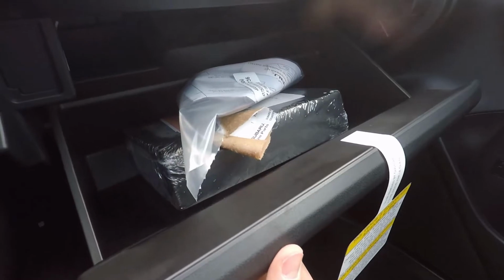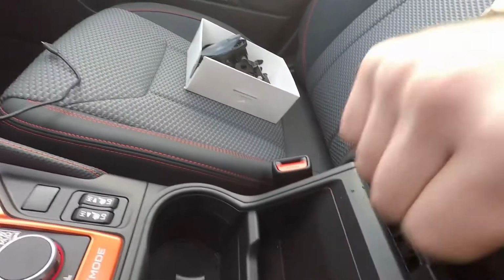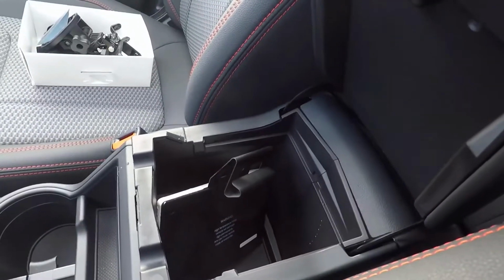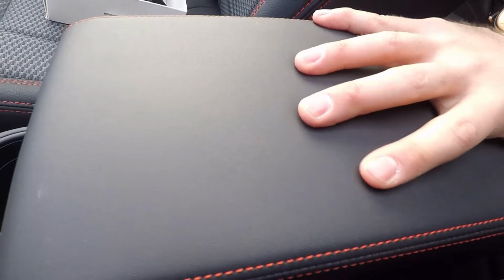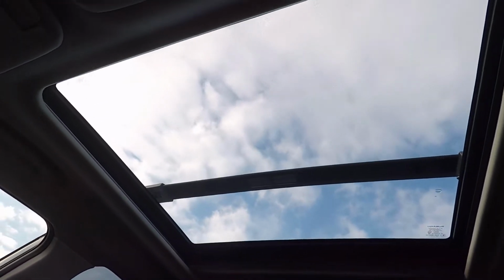And then we can open up the glove box to see tons of storage space in there, and then obviously you do get a center console as well that has even more storage space. And then this is nicely leather lined, and then you have the nice stitching as well to make it comfortable. And then you can see that big sunroof on the interior that lets tons of light in.